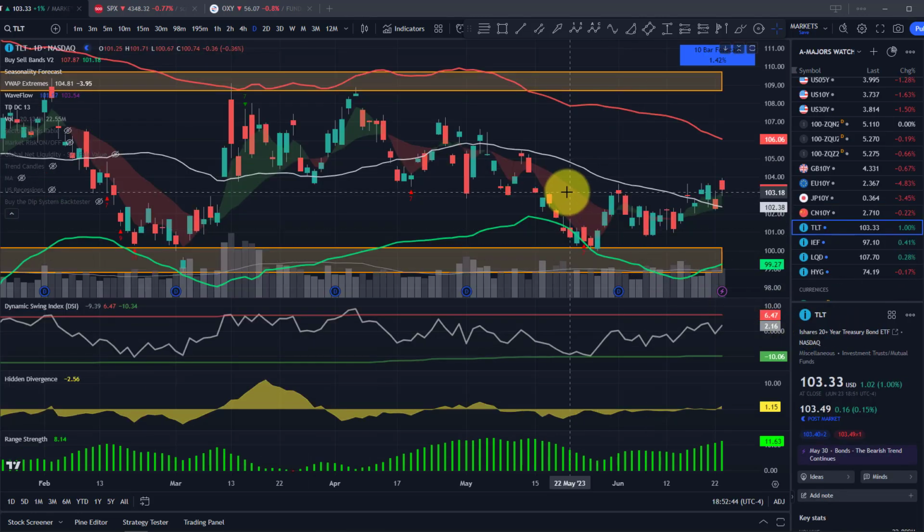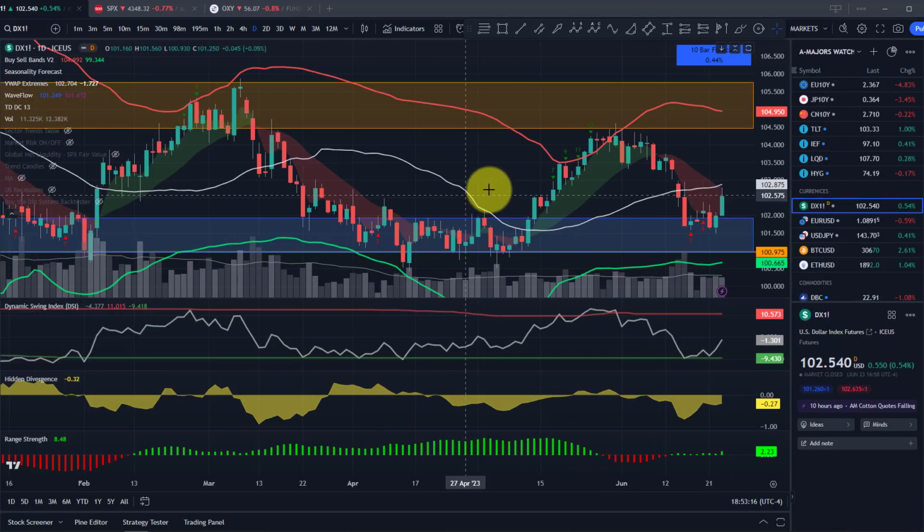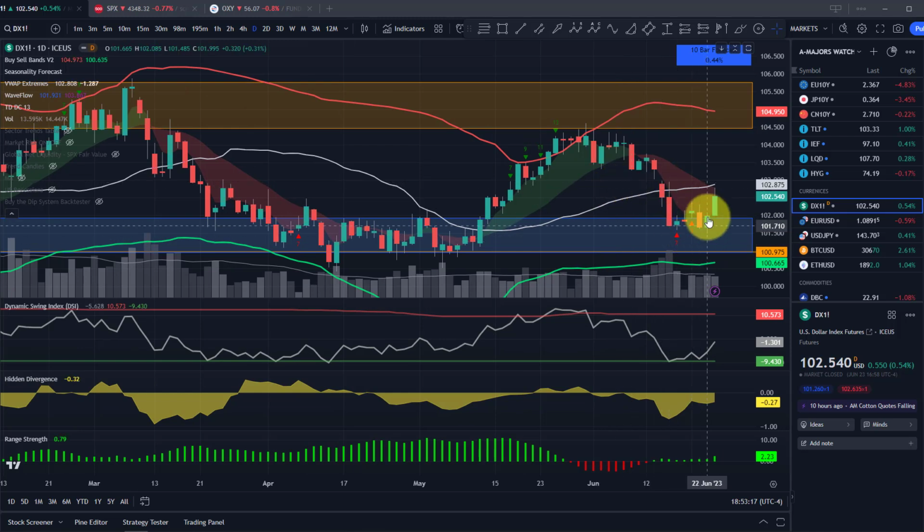Those lower yields are helping TLT stay propped up, finding new monthly highs today, with the high yield bond trading a bit weaker below its 50. There's a dollar index with some really nice technical action bouncing off this support here. Did get a bit of a bullish divergence, and generally speaking, a stronger dollar is a bit of a headwind for all risk assets, including commodities.